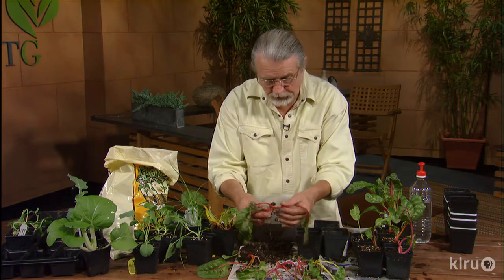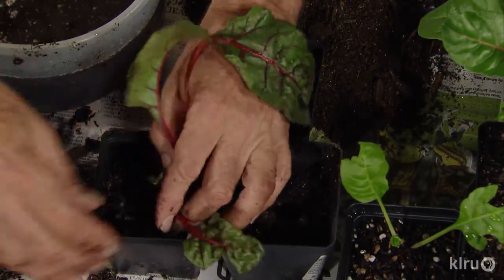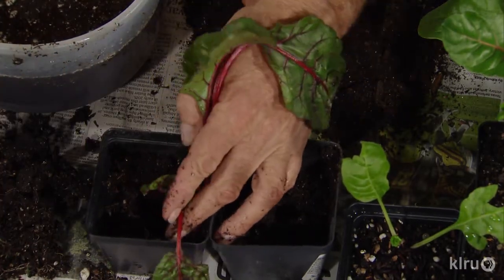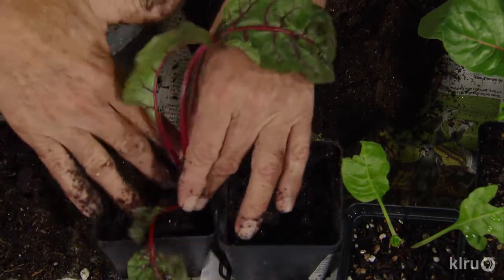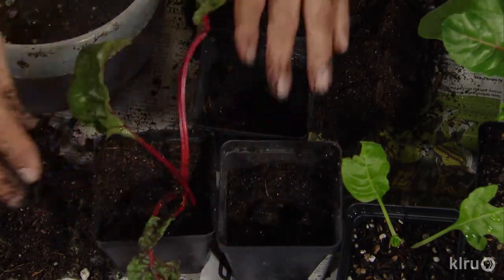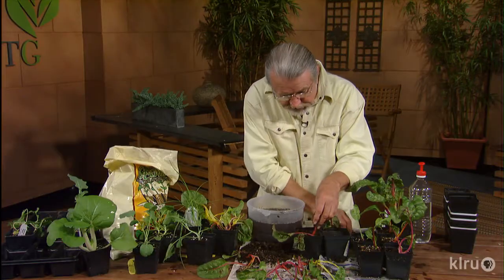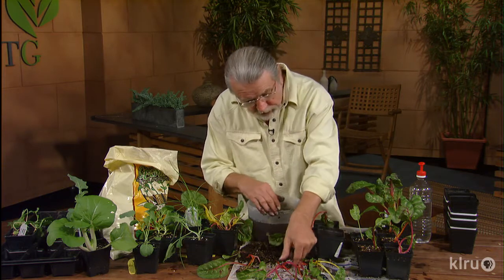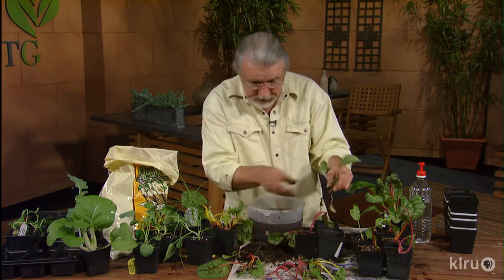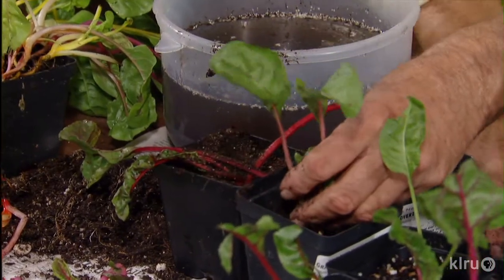So here we go. We've got one of the separate ones. We'll put it in there, and then I'll put a little potting soil around it. Spread the roots out. You'll be able to get a better plant standing up much better if you can just get some soil around it. Won't hurt at all. Look at that. Now we have one chard, and then here, these have multiple colors also. This is like a rainbow in the garden. I really like this.